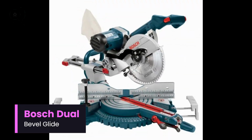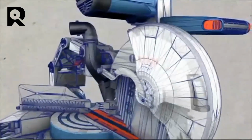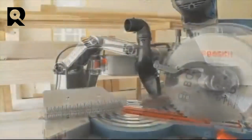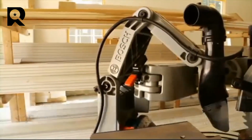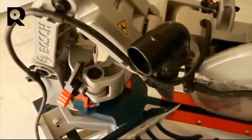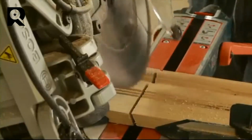Number 3, Bosch Dual Bevel Glide. The Bosch Dual Bevel Glide Miter Saw, notably the Bosch GCM 12SD model, is celebrated for its innovative axial glide system, which sets it apart from traditional sliding miter saws. Instead of using rails, Bosch's patented glide mechanism uses articulating arms, allowing for an exceptionally smooth and controlled cut. This design not only enhances precision but also saves up to 12 inches of workspace by allowing the saw to sit flush against a wall, making it an excellent choice for smaller workshops or tight job sites.